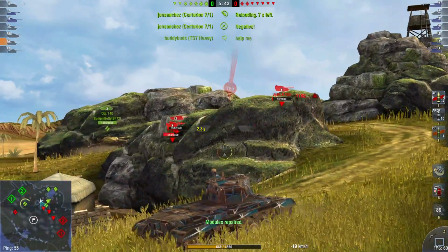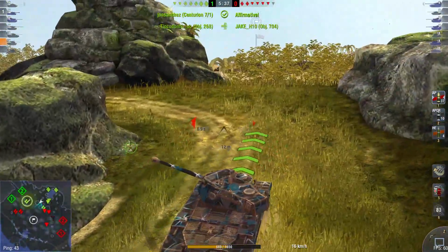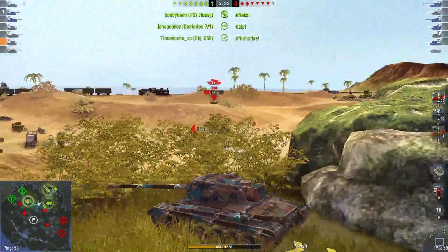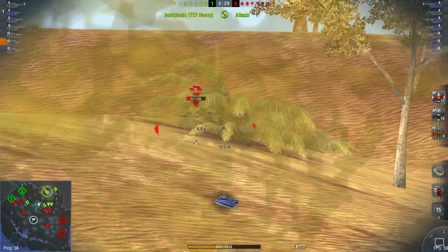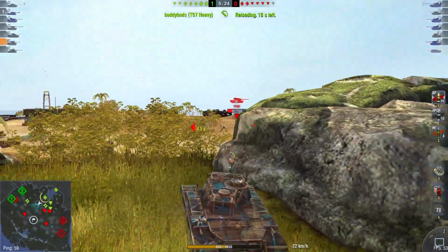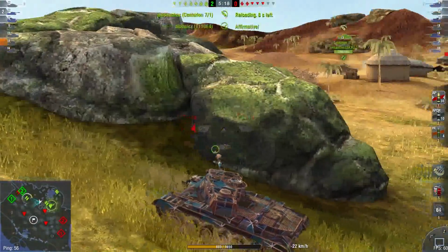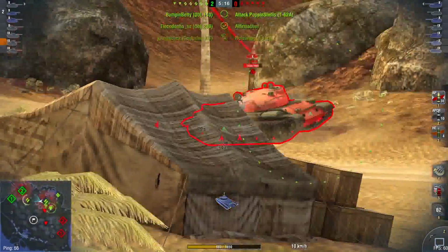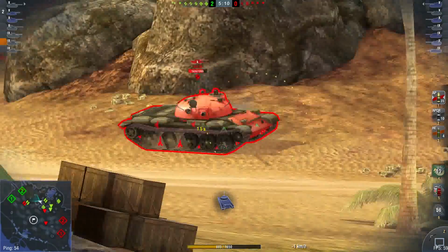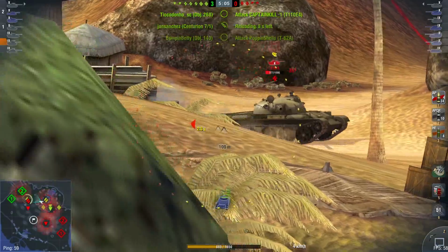So he snapped that shot in, and I couldn't pen his lower plate. Kind of pathetic, but what am I supposed to do about it? Play the wargaming, get this thing a pen buff? Get this thing a pen buff. FPS dropped to 46. Okay. Do I know a reason why it dropped to 46? No. I missed the side of his tank, hit the front of his tank. However, my second shot didn't.